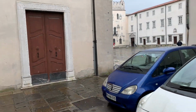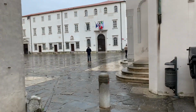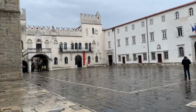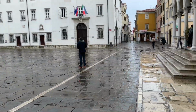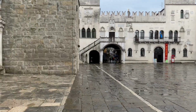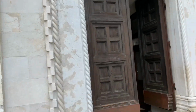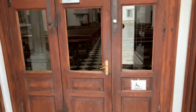I walked over here, and this is one of the main squares, I think. This is where the Duomo is, I think. It looks like the door's open, so I guess I'll go take a look inside. Amazing. Okay, let's go inside. I want to be quiet in here for a minute, so here we go.